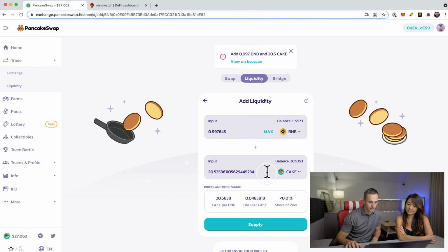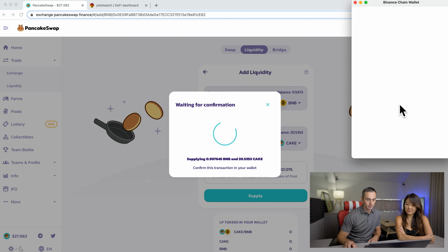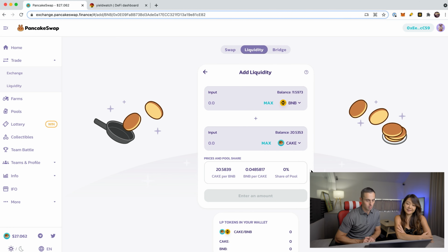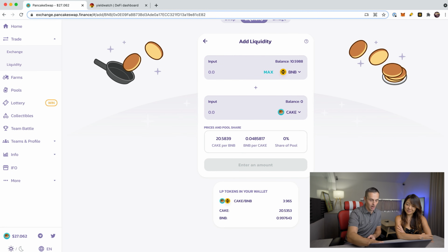We put max Cake in here, and we click supply. We try one more time. So that happens because of the slippage settings you've got? Well, it could be a number of factors. It could be the network, it could be the slippage, it could be the price difference. But it does happen. There we go. So that worked that time, and now I can see LP tokens in my wallet.